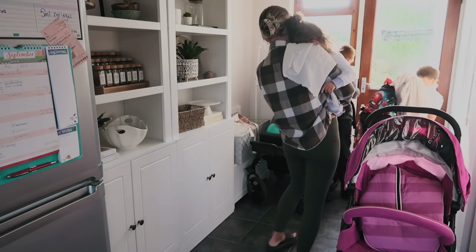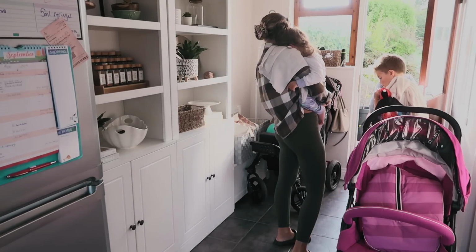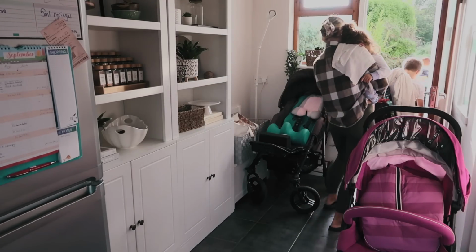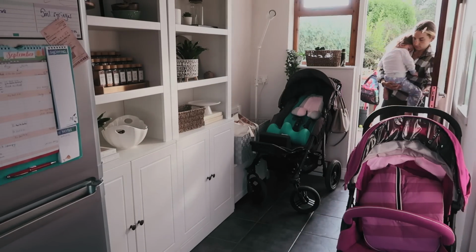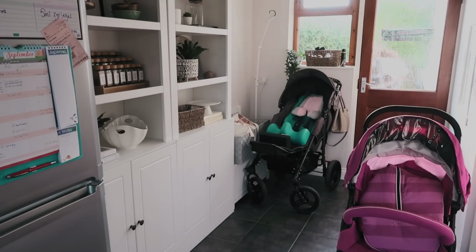And then it is time to head out the door. Luckily, I only need to drop the boys off over the road because there is a gate to the school there, so that makes the school runs really simple. So I just carry Avery since it's not for very long and it's just easier than trying to strap her into the pushchair.